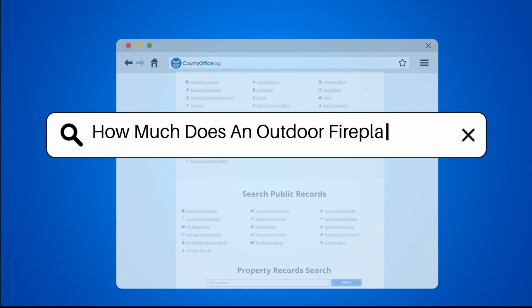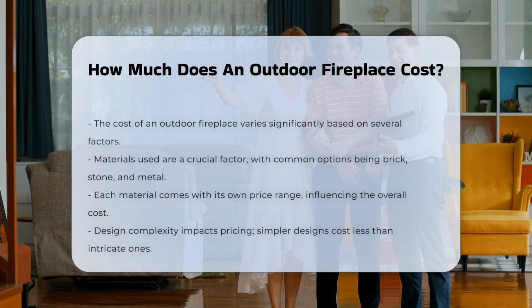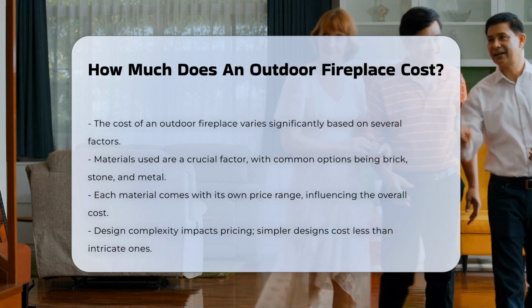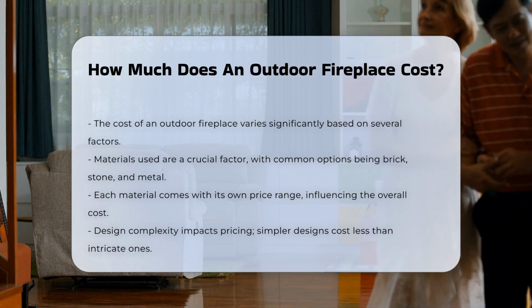How much does an outdoor fireplace cost? The cost of an outdoor fireplace can vary significantly based on several factors. First, the materials used play a crucial role. Common materials include brick, stone, and metal. Each has its own price range.